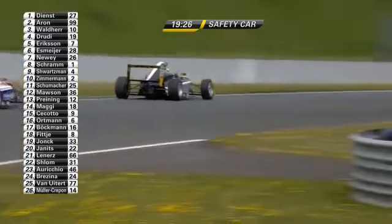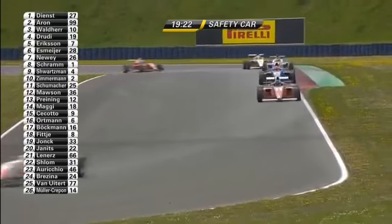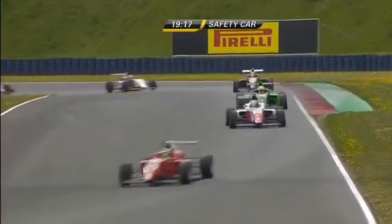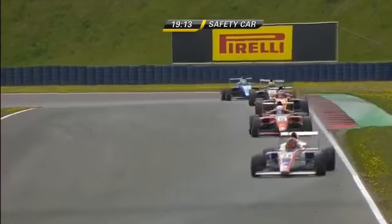The order for you: Dienst, Aaron, Volta, then it's Drudy, Ericsson, Esmeyer, Newey, Schramm and Schwartzman, with Zimmerman rounding out the top 10. That's the way they look as the safety car comes out yet again for the stranded Massatis car.